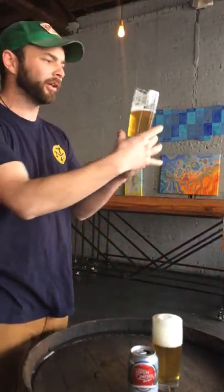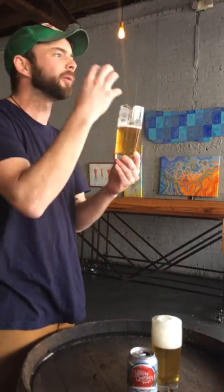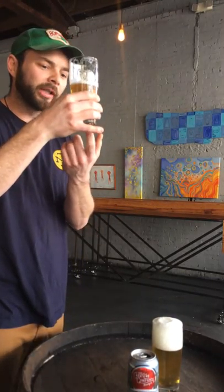You have the traditional beer shape, it's not so unfamiliar, but it also has that slight taper back to bring the aroma back in. And then we also have nucleation sites on the bottom.